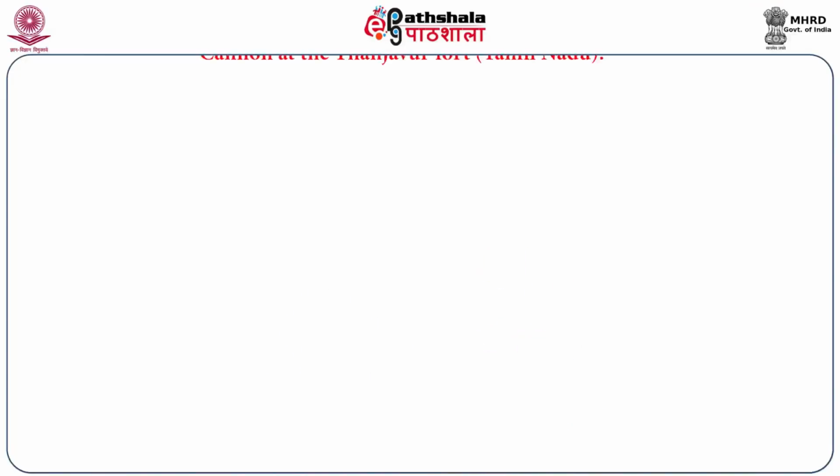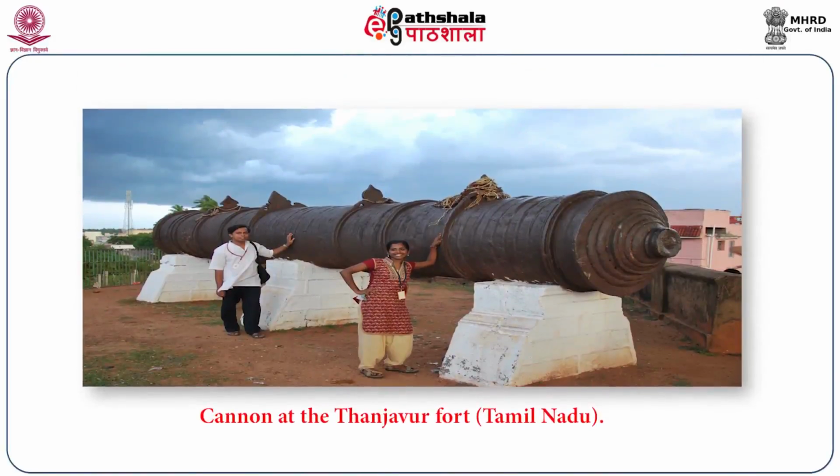We find a large number of cast iron cannons in many of the forts. If you go to many of the forts in South India, North India, and Maharashtra, you will find a large number of cast iron cannons. These are made with different technologies. At some places they were cast whole, at some places several portions were cast and forged together to produce a big cannon. One such example you can see at Thanjavur Fort in Tamil Nadu, which is shown here. So, understanding the ancient rust-proof protective layer from the Delhi Iron Pillar, modern metallurgists are also engaged in producing various kinds of compositions so that modern materials can also be rust-proof.